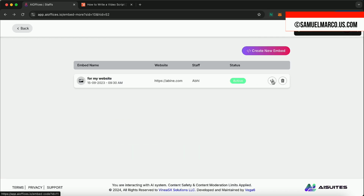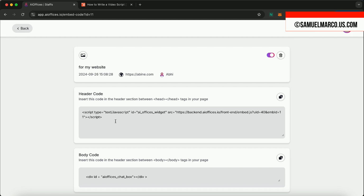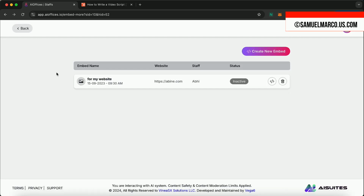Now your embed code is created. You click on this little icon and these are your code and the instructions. That's gonna work on this specific website only. So this embed code is only gonna work on this website. So if your customer or your client stops paying you, you can always simply just disable it like this and it will stop working. So that's what AI Offices does.